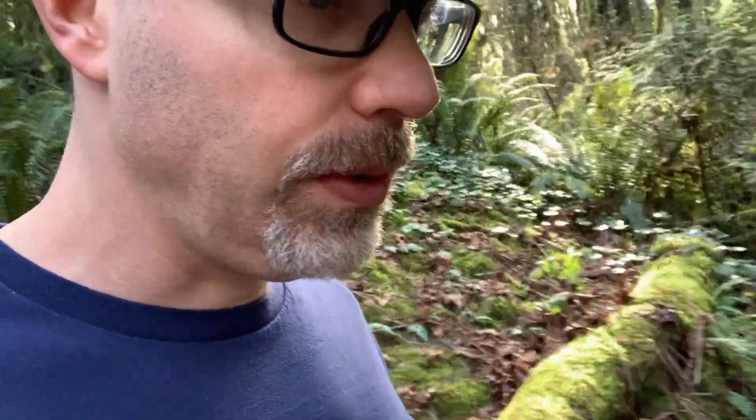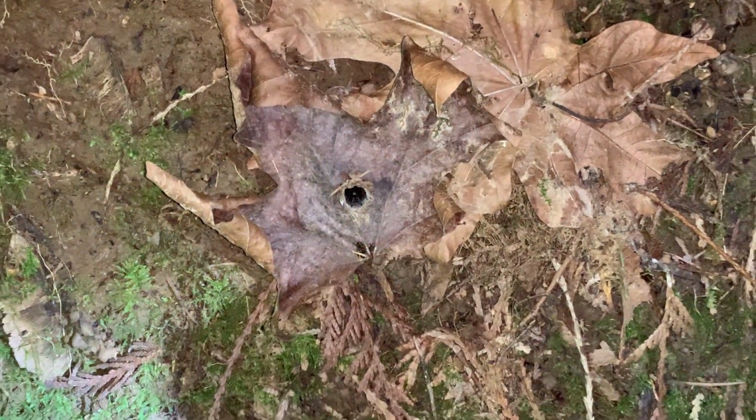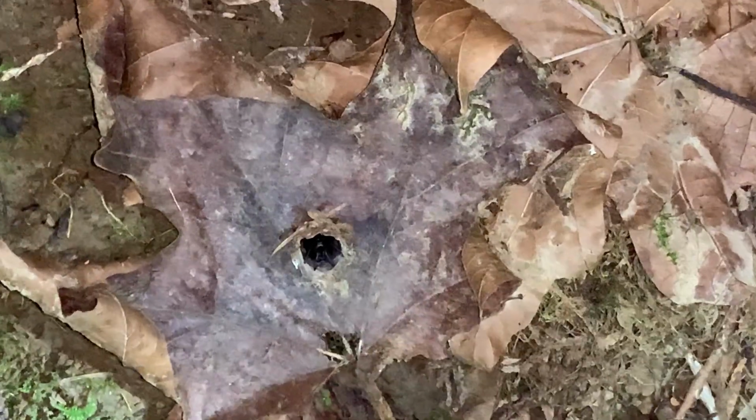Last night I was able to see a few folding door trapdoor spiders, which was pretty cool, while Jesse and Courtney were out at the park here with me. It really is amazing. This is a folding door trapdoor spider. That really is cool how it is in the leaf like that. Now when I get too close, I will scare it off.